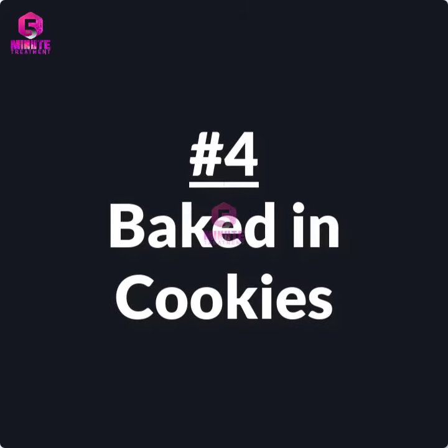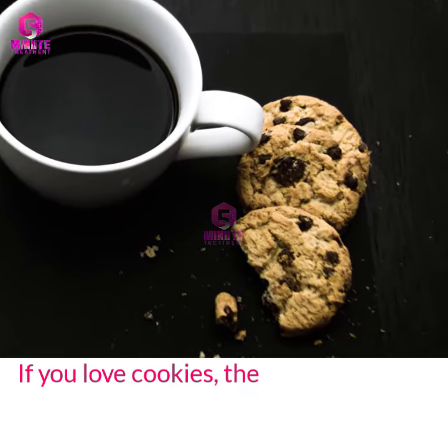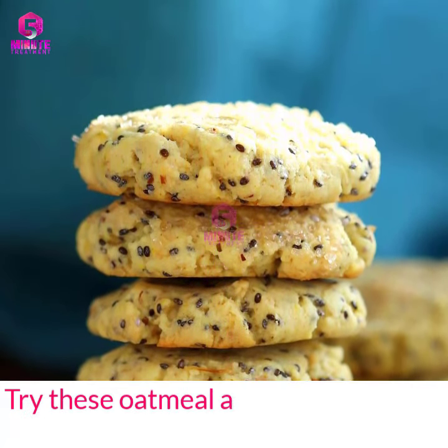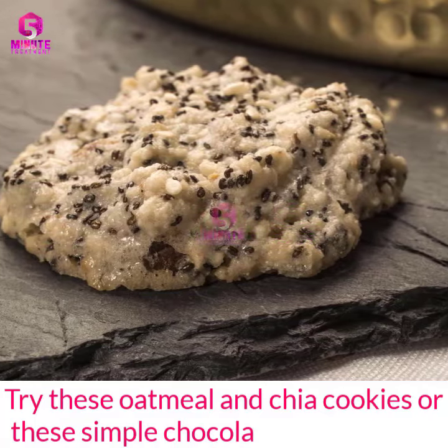Number 4. Baked-in cookies. If you love cookies, then chia seeds can give your cookie recipe a nutritional boost. Try this oatmeal and chia cookies or this simple chocolate chia cookies.